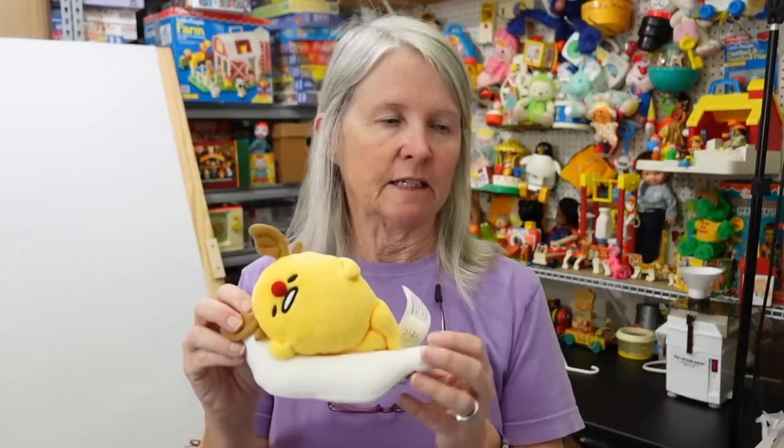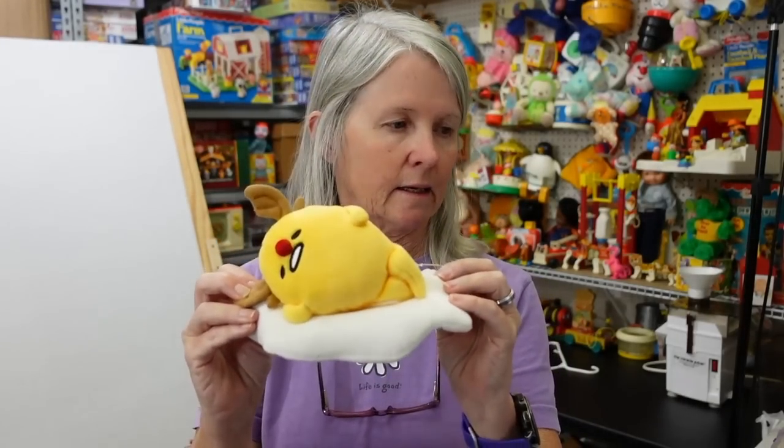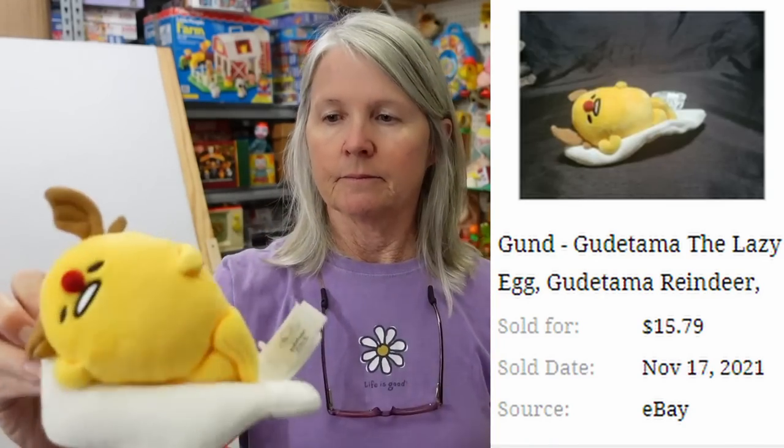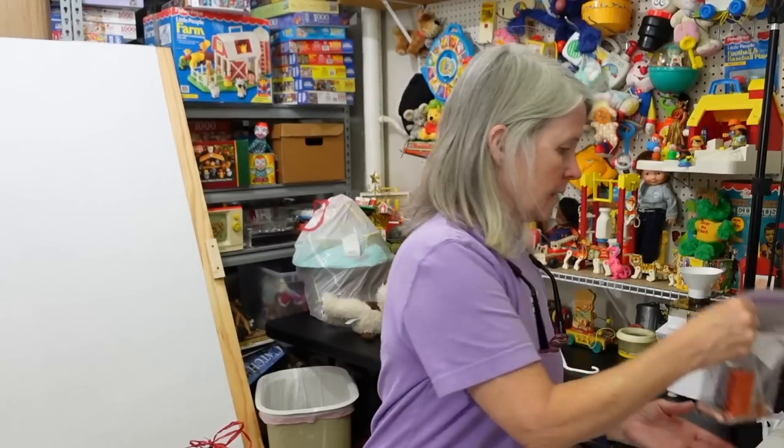Face is all smooched. I'll pick up any of these. What are they called? The lazy eggs? Gudetama, the lazy egg. It's by Gund. Probably bread and butter.